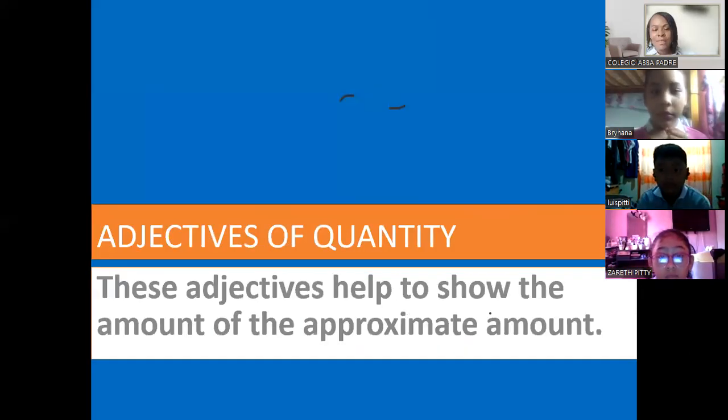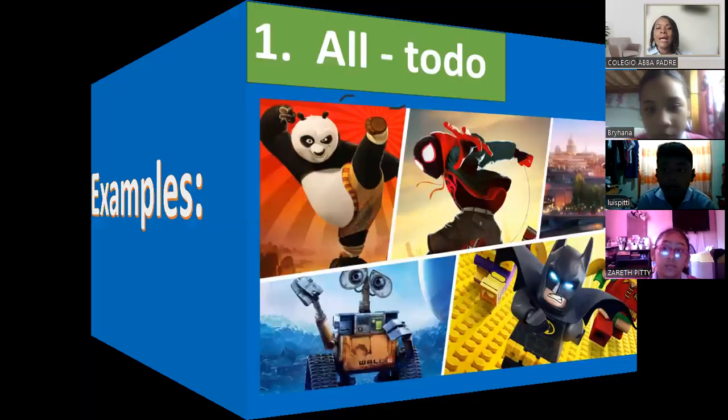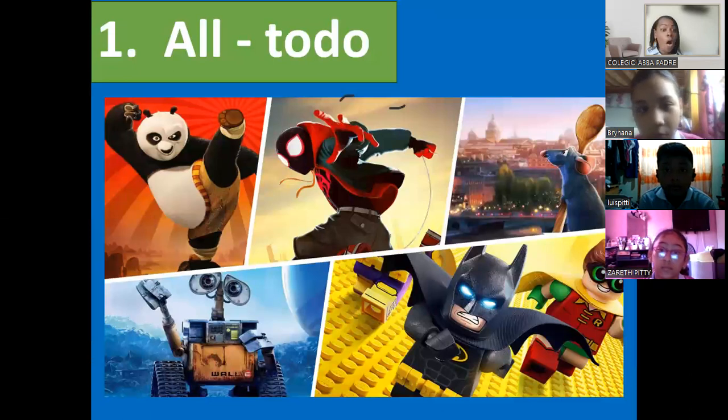Adjective of quantity, guys. This adjective helps to show the amount and the approximate amount. Habla de cantidad. For example, look at that. All. All the movies. Kung Fu Panda, Batman, Wall-E, and more of them. Ratatouille. I watch all the movies because I like that.